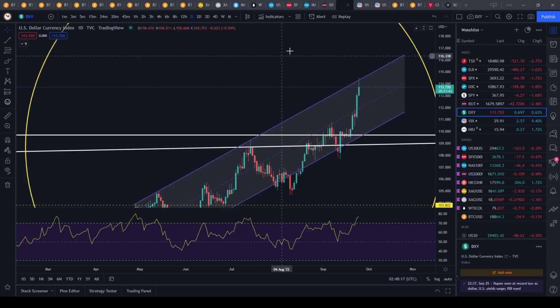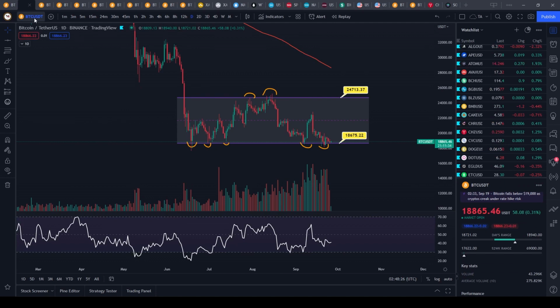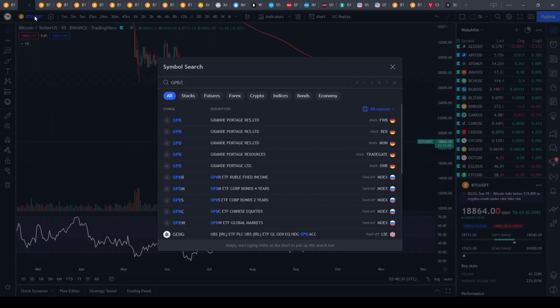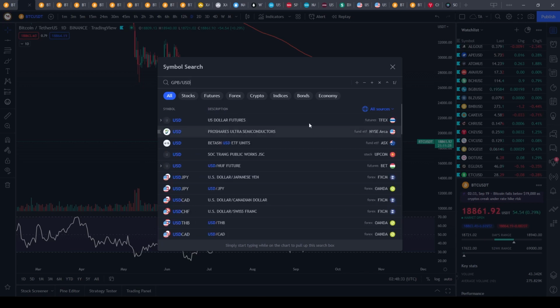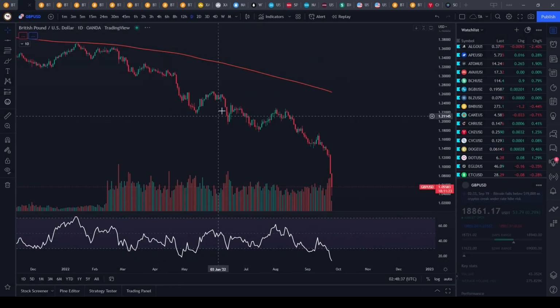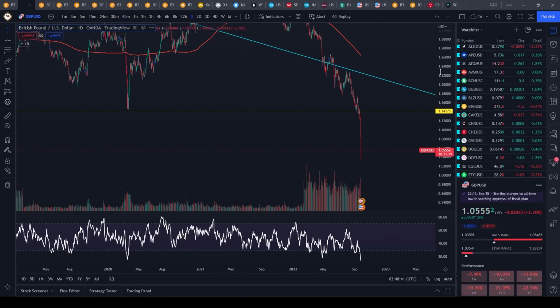Let's take a look finally at the DXY. DXY getting a big moonshot right now, up to 114.27. I actually want to take a look at the GBP. I get it's pound sterling versus the US dollar. It's going to be quite an interesting chart. I think it's still tanking right now. GBP USD. Oh boy, oh my goodness, down to 105.